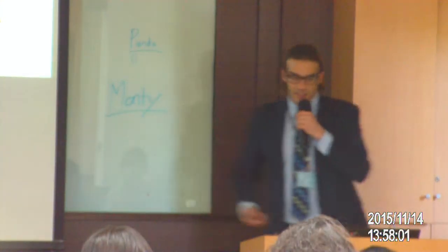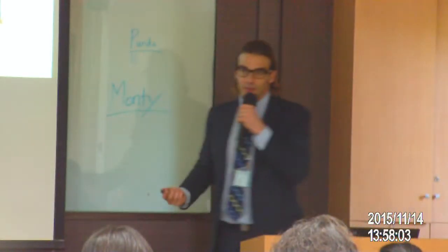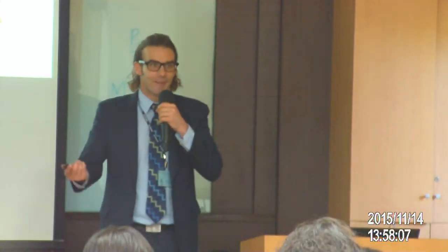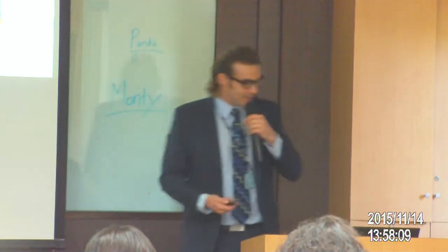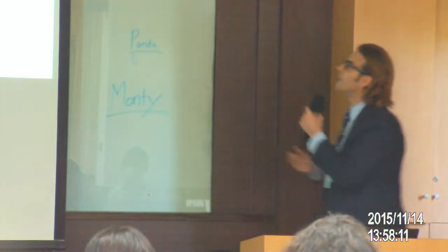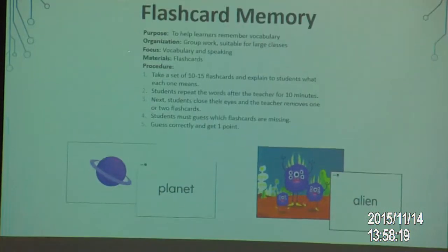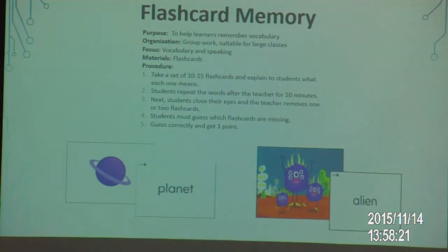Okay, that's Secret Challenge. That can be a lot of fun, too. Kids have a lot of fun doing it, because they get so wound up. It's quite fun. But the next one, flashcard memory. This is using simple flashcards to help learners remember vocabulary and speaking as well. It's group work suitable for large classes.